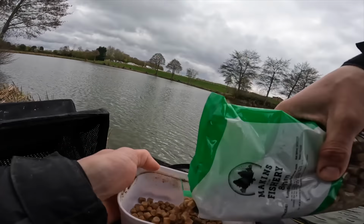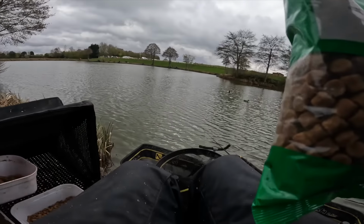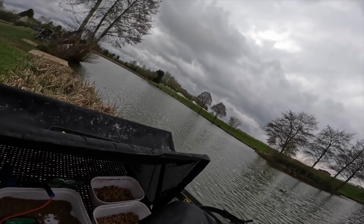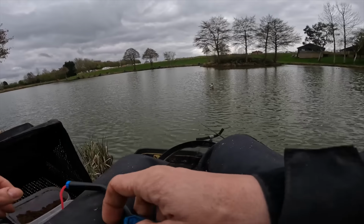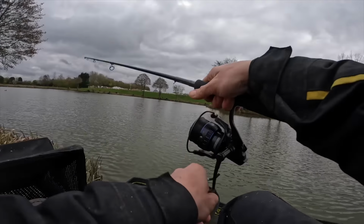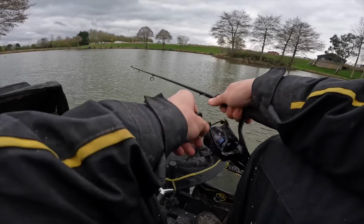There you go, another pellet top up. Get another 38 mil out. Don't want to waste them, do you, Rob? See, quick bite again, Rob.